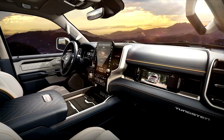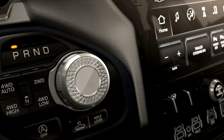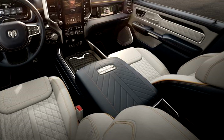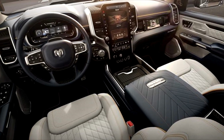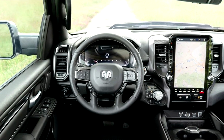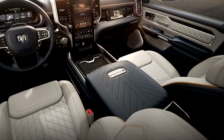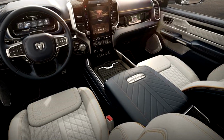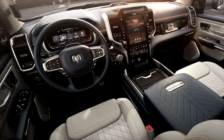Ram trucks have had some of the greatest infotainment systems and connectivity options available in their class. The newest trucks carry on with that, with a responsive 12.0-inch touchscreen or an optional 14.5-inch touchscreen. Both systems include a large touchscreen with few unnecessary knobs and buttons, and they are compatible with Android Auto and Apple CarPlay. There is also a 10.3-inch passenger display with entertainment and navigation capabilities.